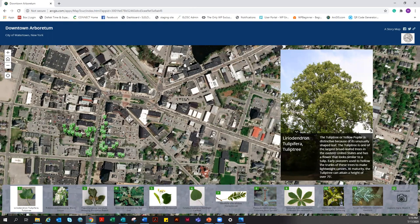You seeing the story map? Seeing the story map. Just the map. Just the map now, yes. All right, excellent. All right, thanks for bearing with me, folks.